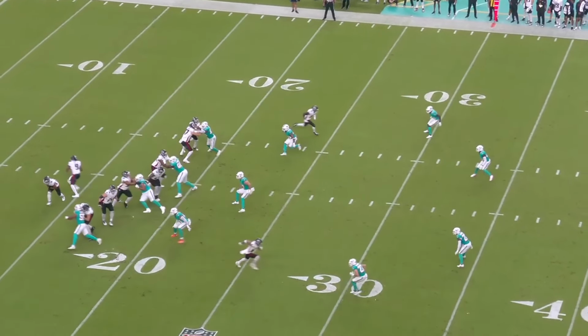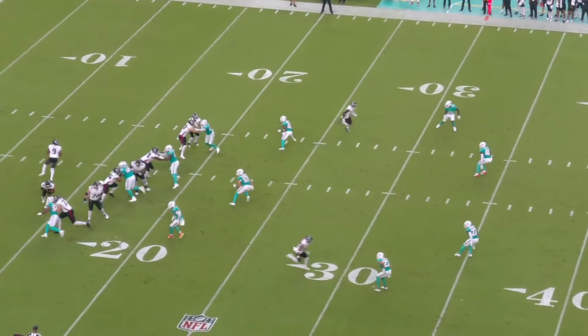Got the ball out there. Showed it. They had to respect it. And now look at all the room he got back here. Look at the window now. Look how much room he got. A lot more room now.